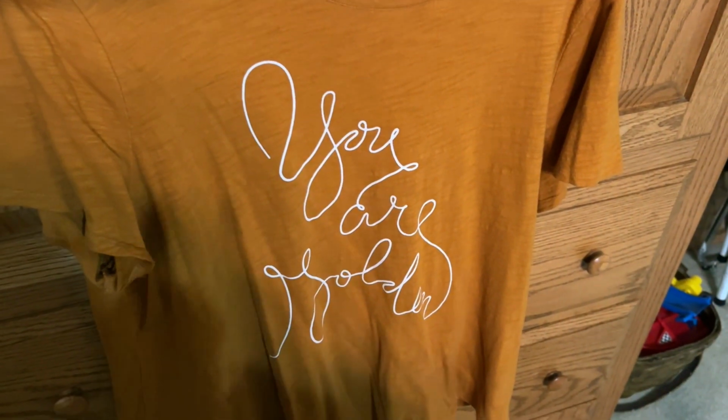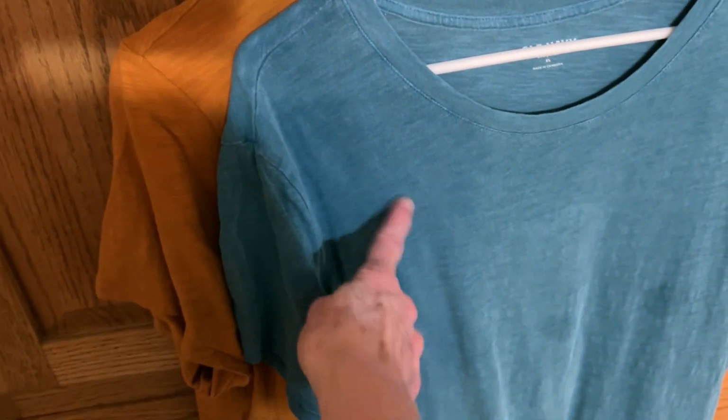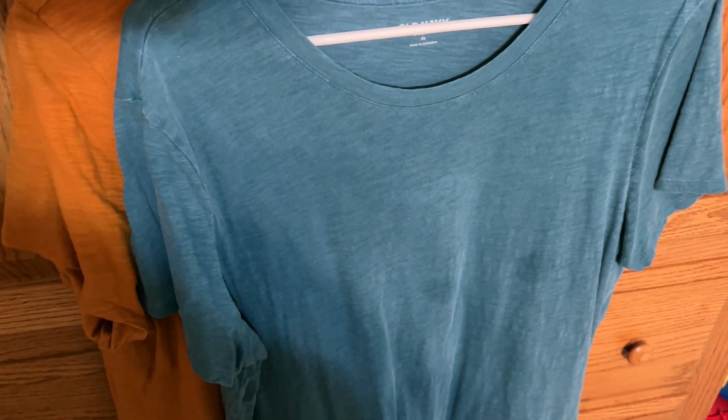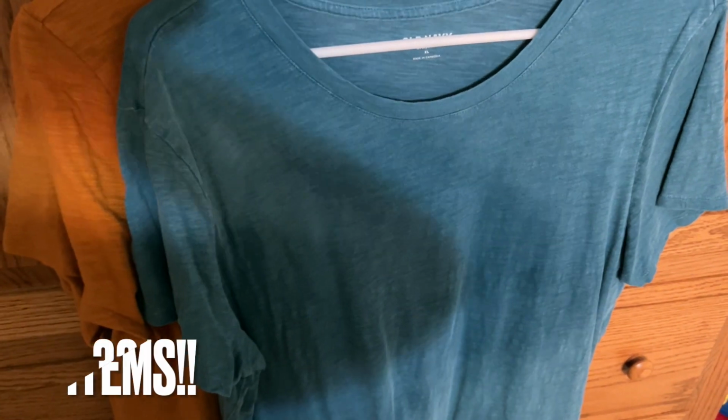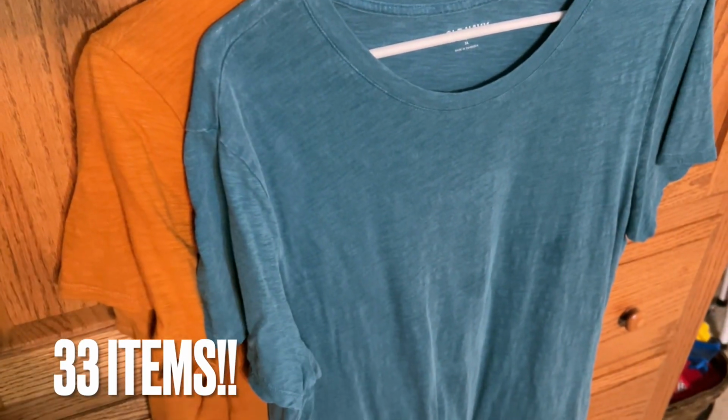And then these two, I actually pulled out by mistake, so we're not going to count those in. Well, actually, I'm going to get rid of that one. So if I counted right, if it's different, I'll put it up on the screen. I think I'm getting rid of 33 tops. Woot woot!